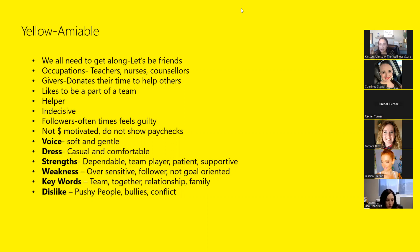Now, there are different color wheels. I know Courtney is more familiar with one that has oranges and golds and stuff like that on it, and there are more for sure. They all kind of come down to the same type of thing, anyways. But this is the one that I had learned, and so it's kind of the one that's been ingrained with me for like a decade. And so it's just easier for me to relate to and talk about and teach on.